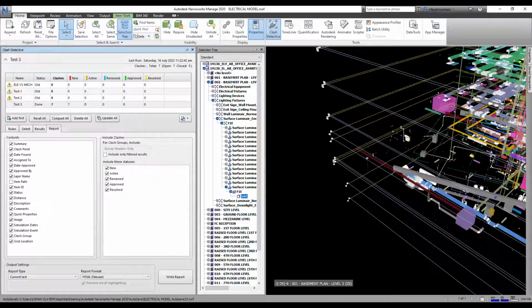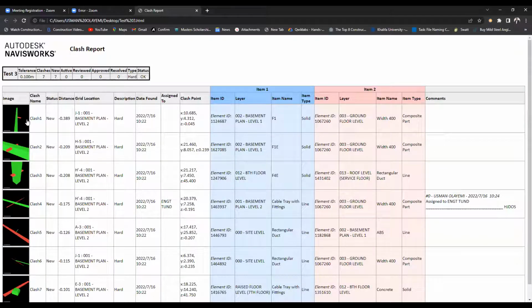Okay, so let me go to where it is saved. I'm just trying to round up here, please. Okay, this is how the test report is going to look like. Different clashes, and this is the one that I assigned to engineer Tunde, and whatever information that you need to set that he needs to look at. This is easy to look at. And the beautiful thing about it is that he can easily see what element is clashing with each other. This is a pipe which is clashing with a cable tray fittings here. So it is understandable that this is what he needs to look at.